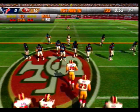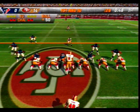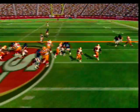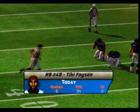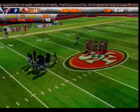First and 10. Ball on the 50-yard line. One back. Only one man back. Handed off to the back. Number 94 comes up to make the play at the 43. As a coach, you need to make sure that you establish your running game as a weapon that can hurt the other team.